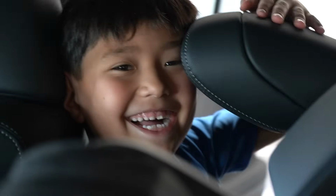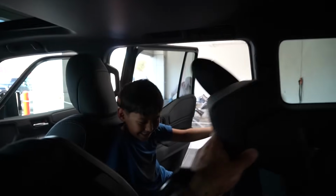So this part's really cool, Mama. Where you could toggle all the way forward. So that one can too. So if we ever have extra stuff, then it becomes long, almost like a truck bed, which is sick. So you still kind of get the benefits of a truck.